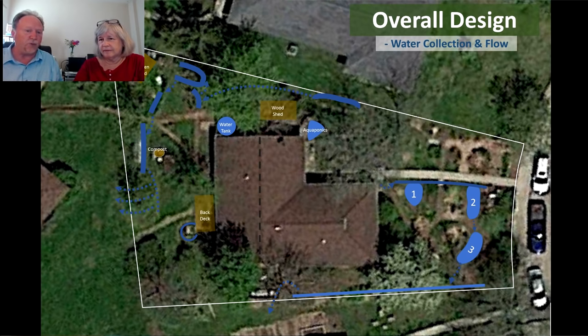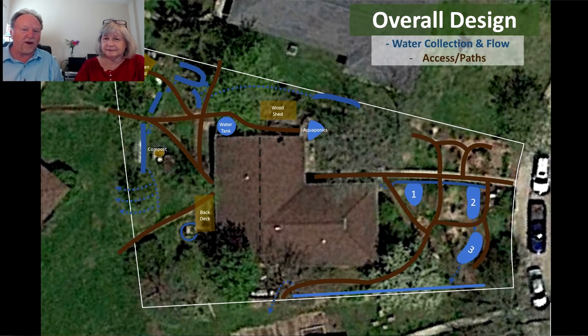This first one shows where water is collected in our yard. So each one of these blue areas is some kind of a rain garden or a swale or, what would you call it? A moat. I like calling it moats. And then the brown represents the path system. So these are how we get around the yard.